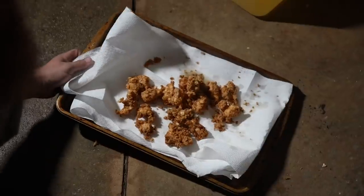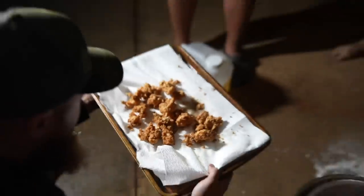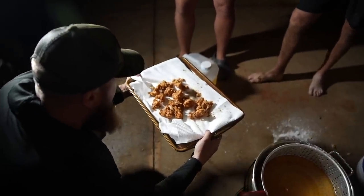Dude, look at this. Just look at them, bro. That looks so good. I know, right? You know what it looks like? Chicken fingers from Zaxby's. Like chicken fingers, exactly. It does. Yeah. I'm telling you. So let's let these guys cool off.